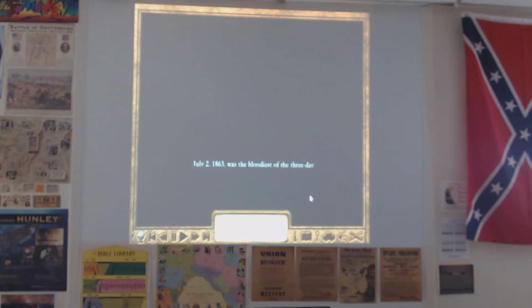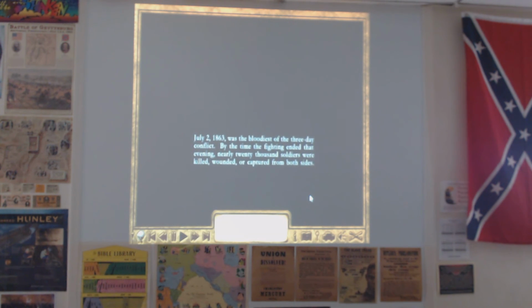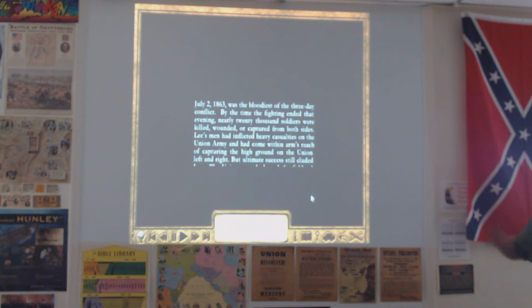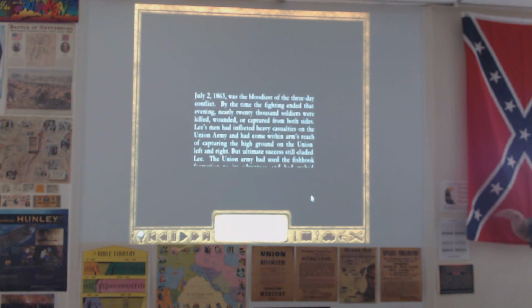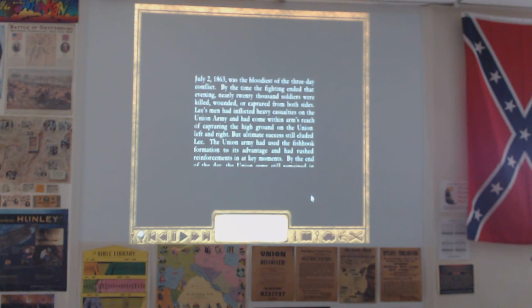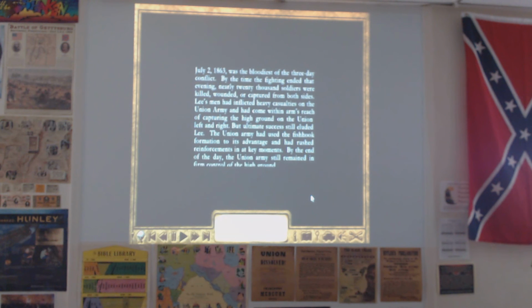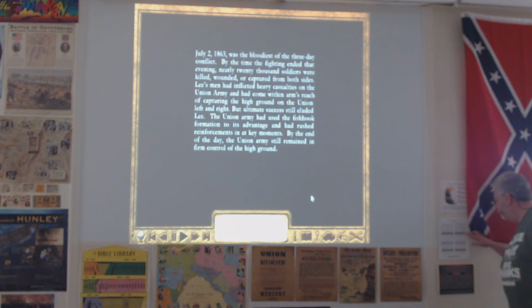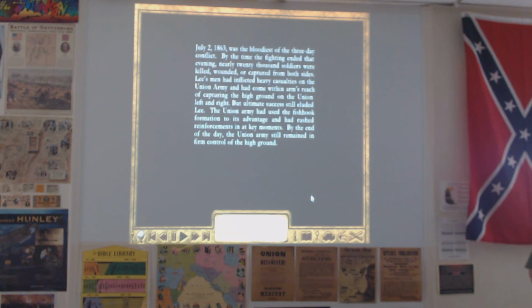July 2nd, 1863 was the bloodiest day of the conflict so far, with thousands of soldiers killed, wounded, or captured on both sides. Even Longstreet's enormous effort had not succeeded in capturing the high ground. Ultimate success had eluded the Confederates. The Union Army had used the Fishhook formation to its advantage and had rushed reinforcements in at key moments. By the end of the day, the Union Army still remained in firm control of the high ground.